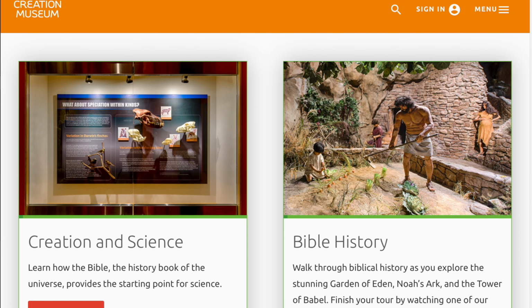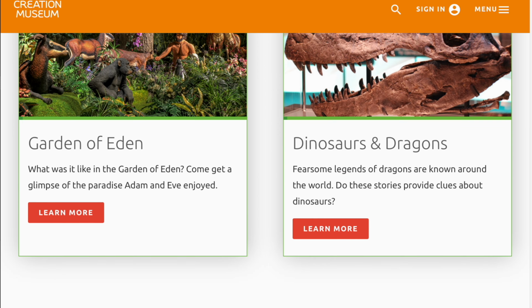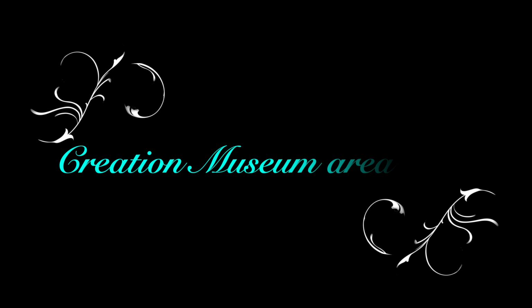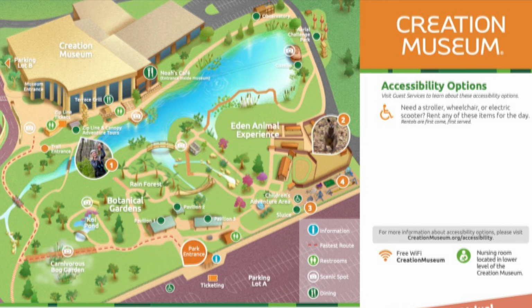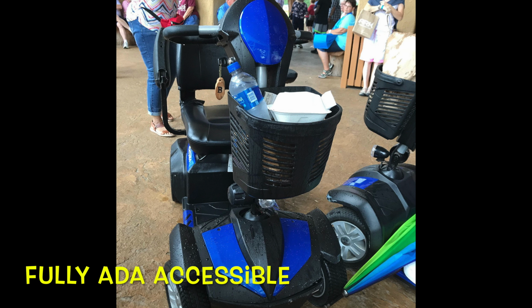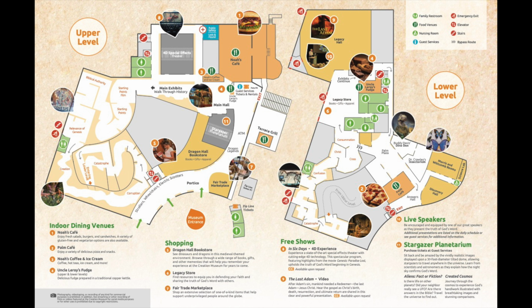Creation and science and Bible history and museum maps. And we're going to take a look at the maps here. They've got Garden of Eden and dinosaurs. And of course they have these associated ministries as well. Now, the Creation Museum area map. Here is the brochure you get that has the map layout of the grounds, and it's more than just a museum. Beautiful grounds. I'll have some pics of that for you. And you can see botanical gardens, zip lines, animal experience, and other things, all fully ADA accessible. Very good. You can rent equipment if you need to. And this is a map of the inside of the museum. You see they've got some dining, shopping, free shows, live speakers, the planetarium.